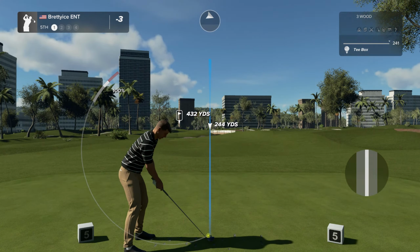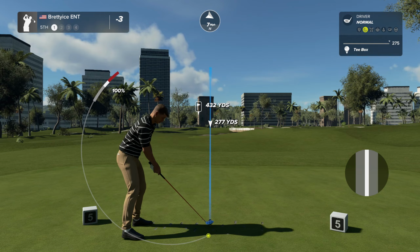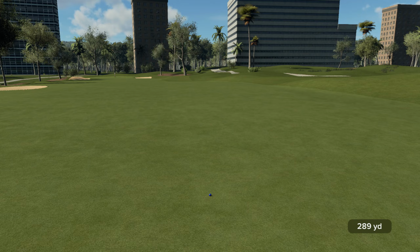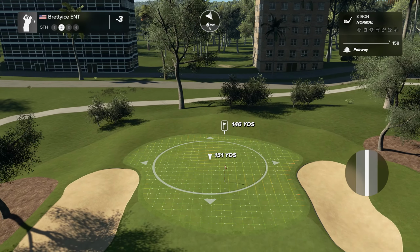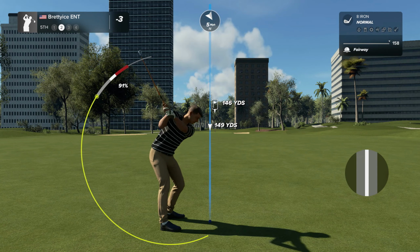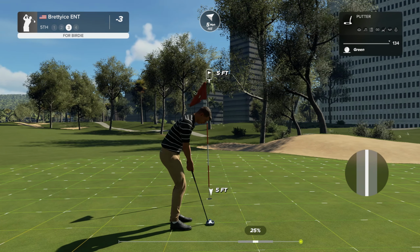Wind blowing left to right on this hole. Oh man, there's a drive. Just smashed it. Setting this one up 145 yards away. There you go. That's what you want. 5 feet to the cup from here.